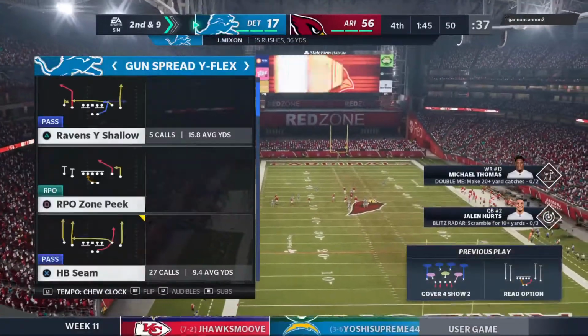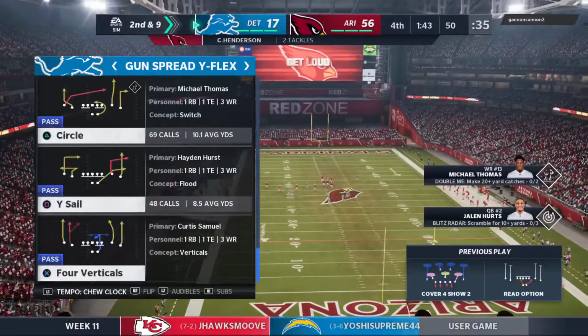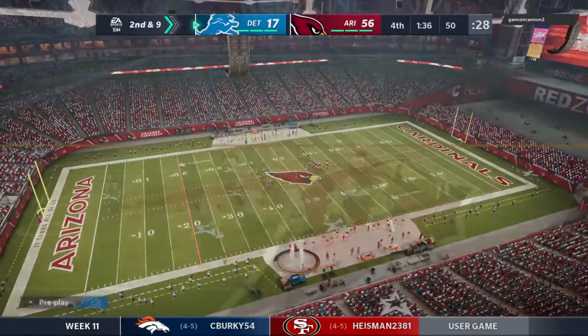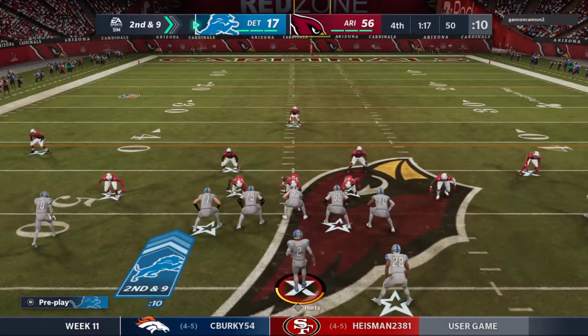Send me one. Oh no, shit, defender. No. I said send me one, but I forgot it. I gotta load up first. This shit. There you go.